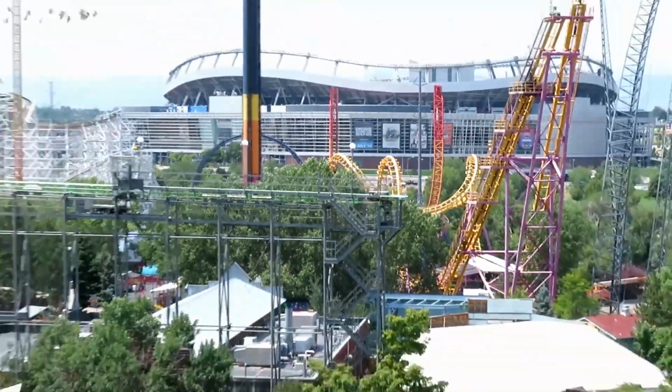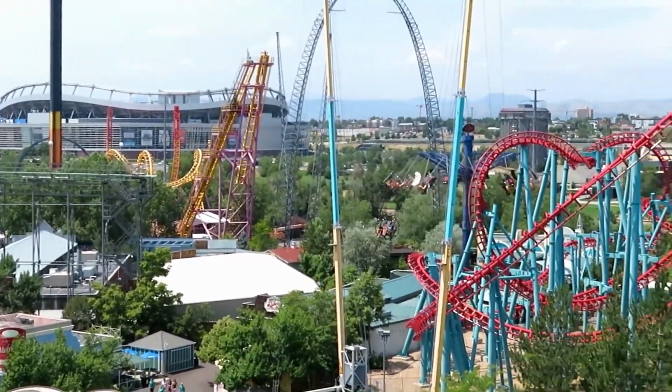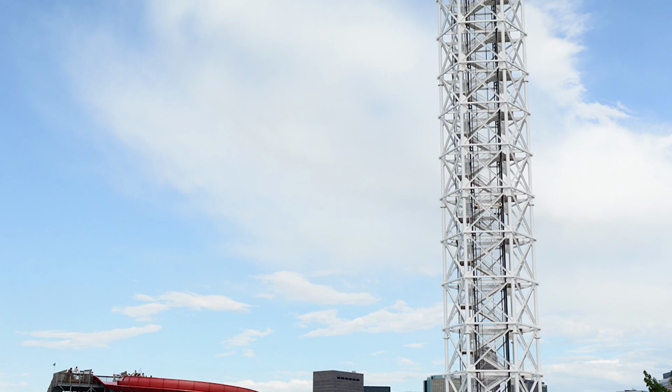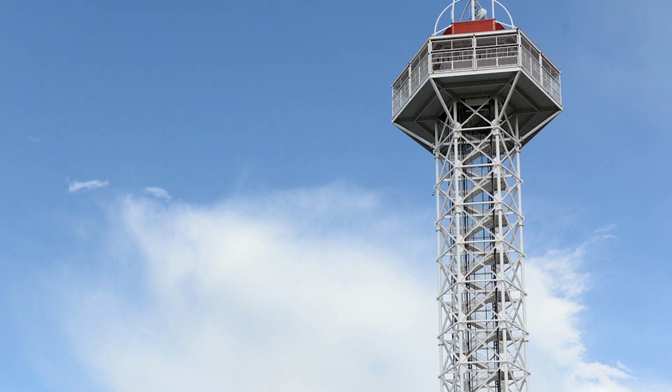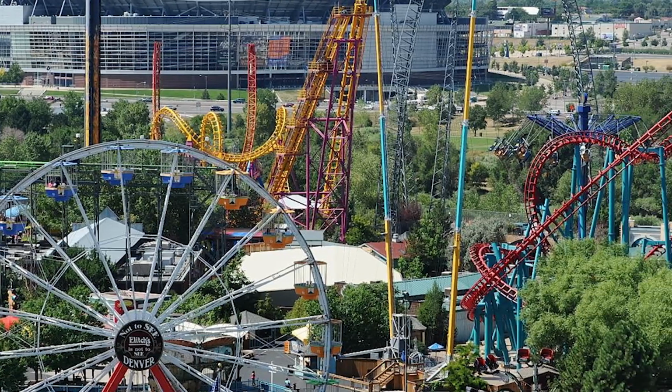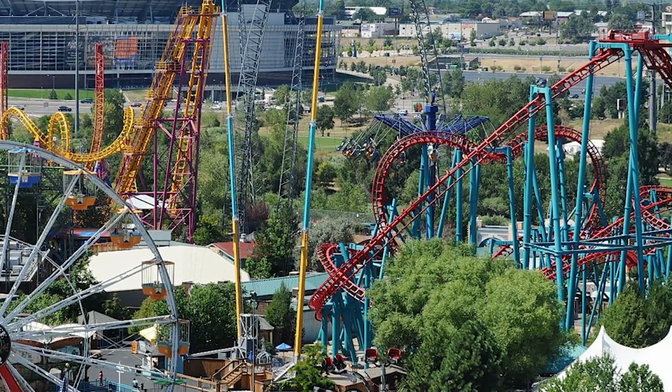For those of you visiting out of state, keep in mind that visiting the Elitch's Observatory Tower located in the middle of the park near the entrance is a great thing to do towards the end of the day to get beautiful views of the Colorado skyline. From here you can see the whole park, but not only that, you can see the entire Denver metro skyline area as well as beautiful views of the Rocky Mountains.